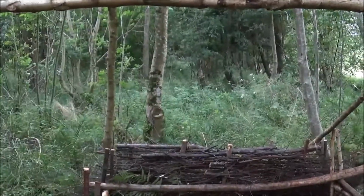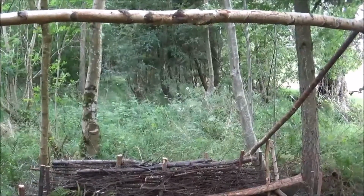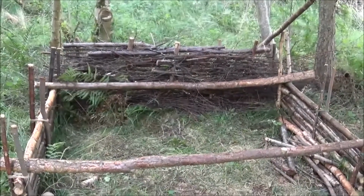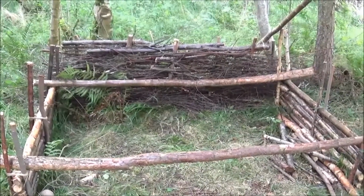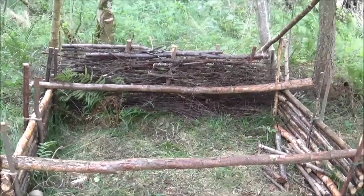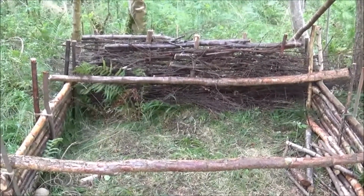I'm going to get 3 more support beams tomorrow, get them lashed on, get some thinner cross sections on, put the tarp up and finish off the bed. That'll be tomorrow complete. I'm going to head back down to the tent now, get me tea on the go. I'll see you all later on.